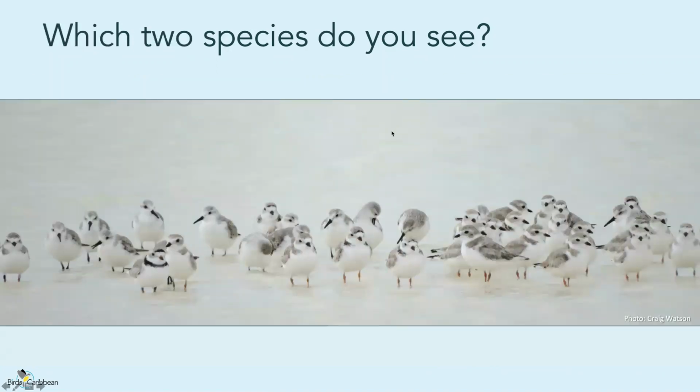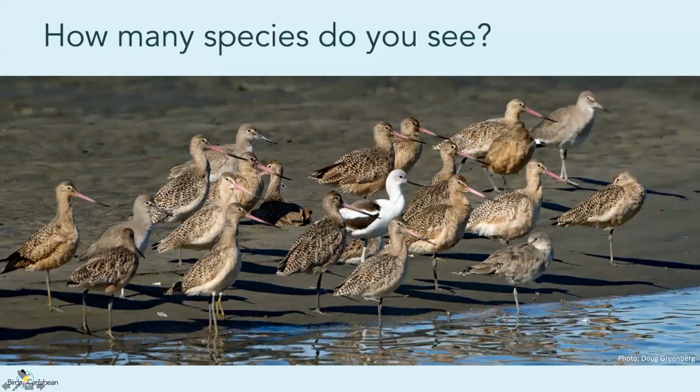Can anybody ID the one with the yellow legs? What's your guess, Jeff? I don't have a guess. Something is back there. Oh, I think I see a little bill sticking out too, right there. Look at that. Looks like it's yellowish at the base and darker at the tip. Well, not sure, we can't see it.